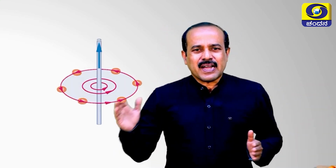So far, we learnt that a current carrying conductor creates a magnetic field around it, which can be comprehended by using magnetic lines of force or magnetic field lines. The nature of the magnetic field lines around a straight current carrying conductor is concentric circles with the center at the axis of the conductor. Let's quickly evaluate ourselves before we go to the next part.